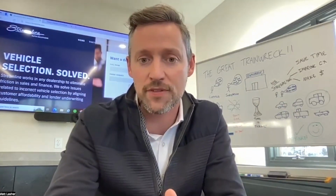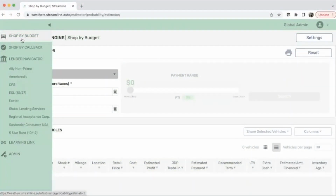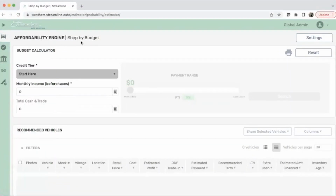So let's get right into it. Let me show you the core features of the tool. When a user logs into Streamline, there's 3 main functions. We have shop by budget, and if they're a manager, sales manager, finance manager, general manager, they can have access to the shop by callback and lender navigator. I want to go through each of these features so that you can understand what they do and how they work. So the first off is the shop by budget.